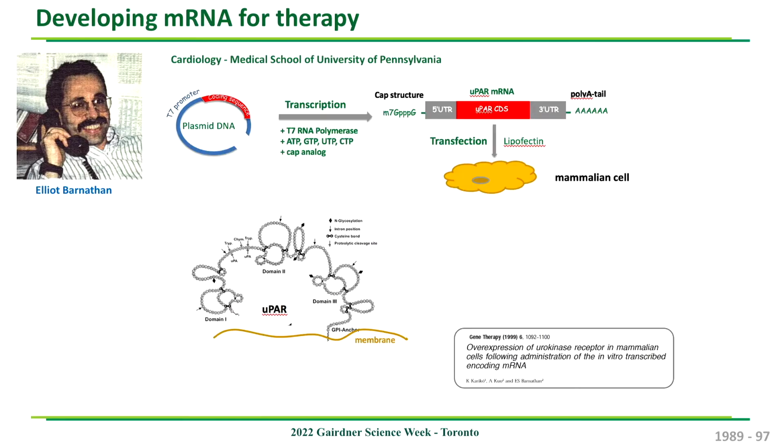So as I mentioned, I started in '89 working with RNA, and with my colleague, who I started with in cardiology, was interested in urokinase receptor.